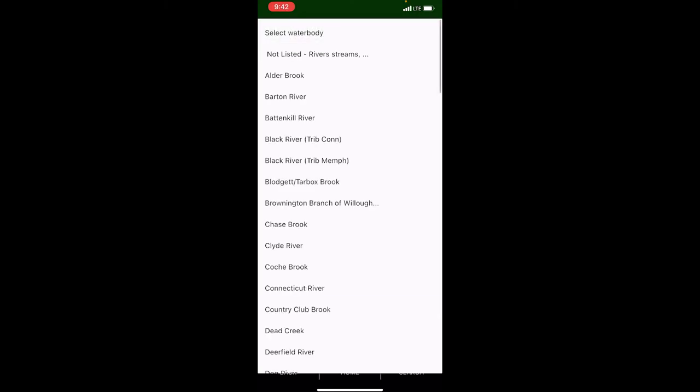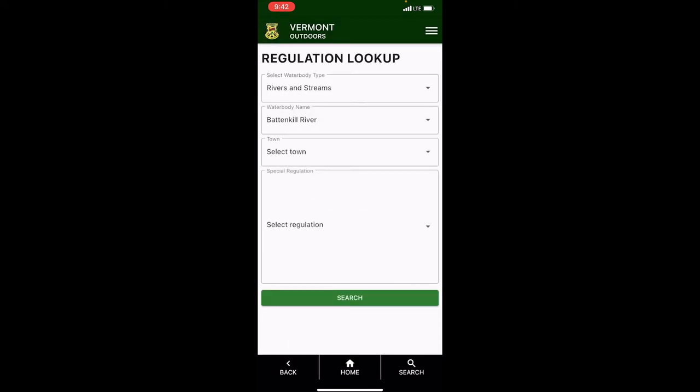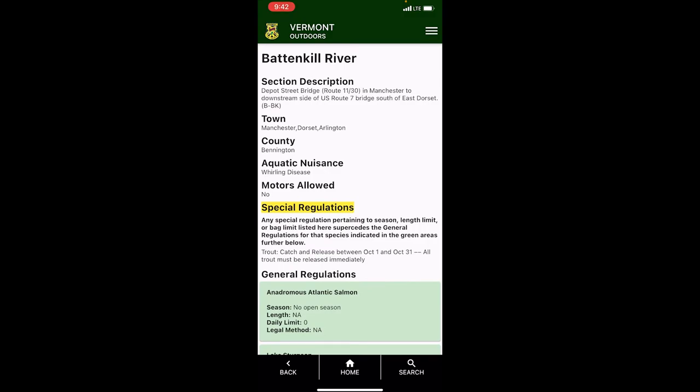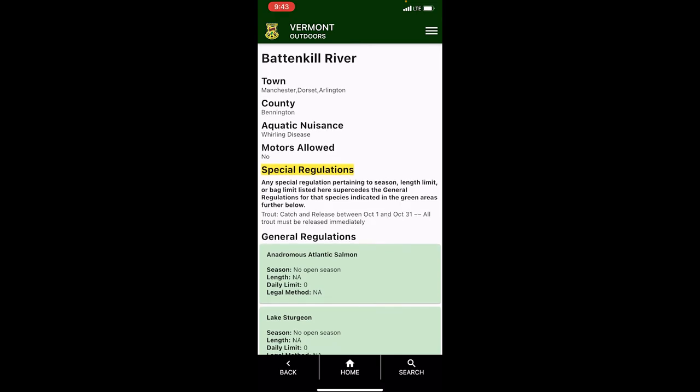We'll go to select a water body. So let's look at the Batten Kill. And we'll search the Batten Kill. And so you have a couple of different regulations depending on which town you're in. So let's click on this bottom one that is in the town of Manchester, Dorset, and Arlington. Again, you'll see some special regulations, but also notice at the very top, the section description, it's going to detail what reach of the Batten Kill these regulations apply to. So from Depot Street Bridge on Route 11 and 30 in Manchester to downstream side of US Route 7 in East Dorset. So this is where these special regulations will apply.